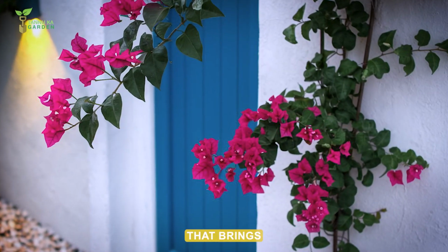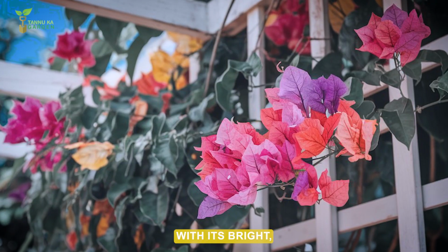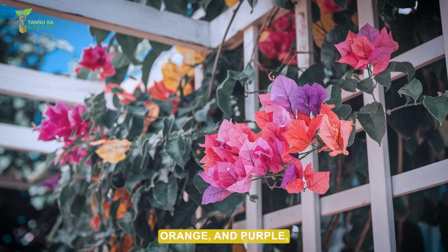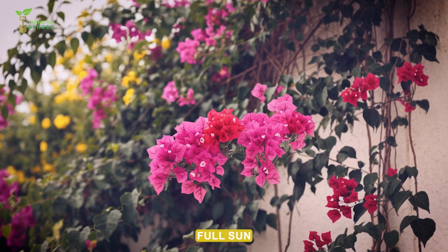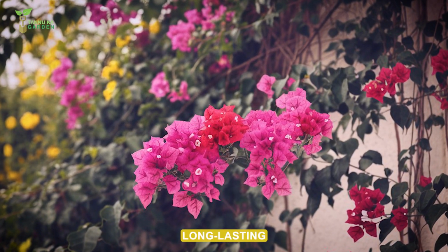If you want a vine that brings a tropical feel, Bougainvillea is an excellent choice. With its bright, paper-like flowers in shades of pink, red, orange, and purple, this vine thrives in warm climates. It requires full sun and well-draining soil, but rewards gardeners with spectacular, long-lasting blooms.